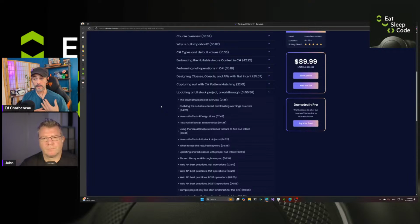So if you're talking about web APIs and serialization and how this happens to work with Entity Framework, because if you go enabling nullability, then your migrations change. It's a whole thing, and it scares people.